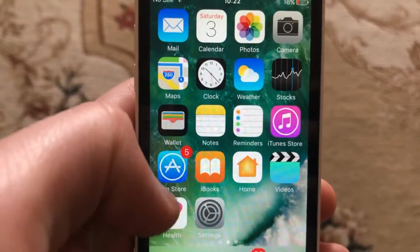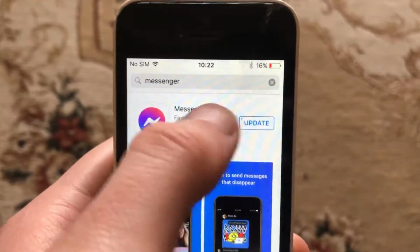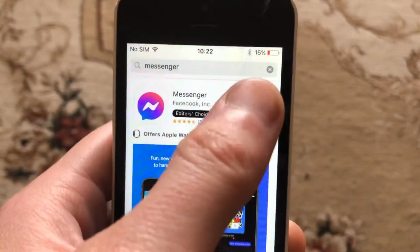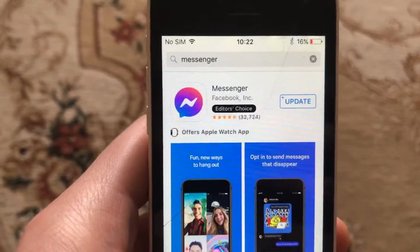And the last option you can try, just go to App Store, just go to the search tab. In the search tab, just write Messenger, and if you see here update, just tap on update and it will successfully download and install the latest updates.